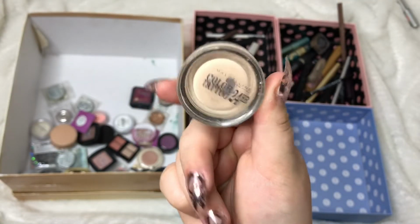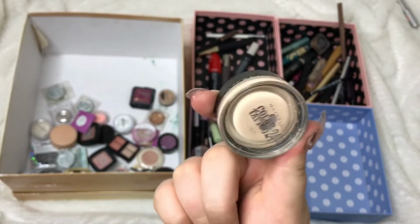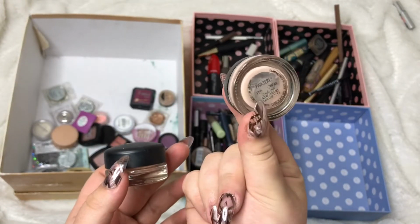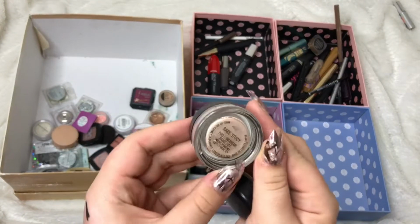I have this one, which is my favourite. This is called Creme de Nude, and I literally love it. I use it all the time. It's really, really good. And then I have 2 MAC paint pots. So I have Painterly, which is all dried up now, so this is going to have to go in the bin. And I have Bare Study, which I'm going to keep.